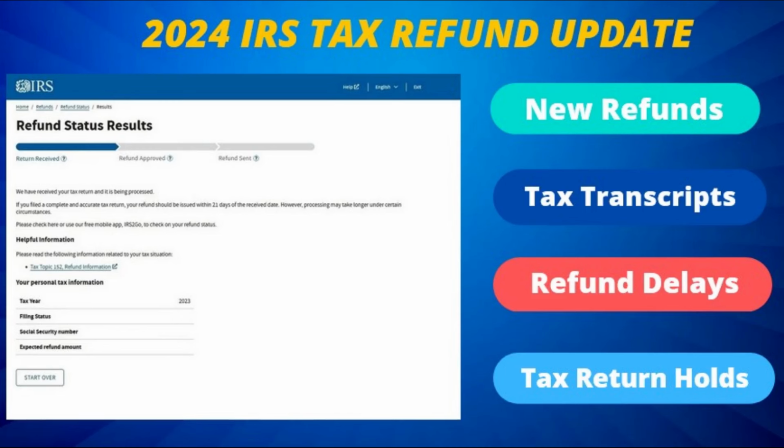On today's IRS tax refund update, we will take a look at the latest developments, including the next round of tax refunds scheduled for release this week. And from there, we will recap some of the top causes of those ongoing tax refund delays many of you are experiencing, as well as possible solutions, as well as what happens if your direct deposit tax refund is sent to the wrong or closed bank account.